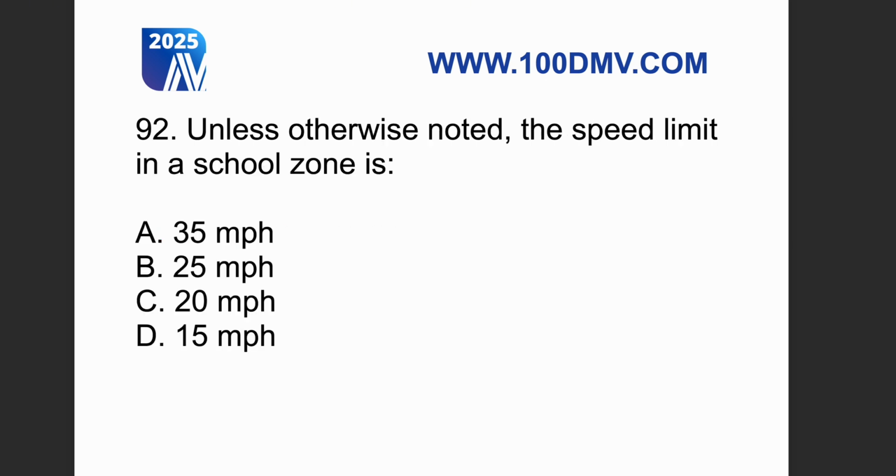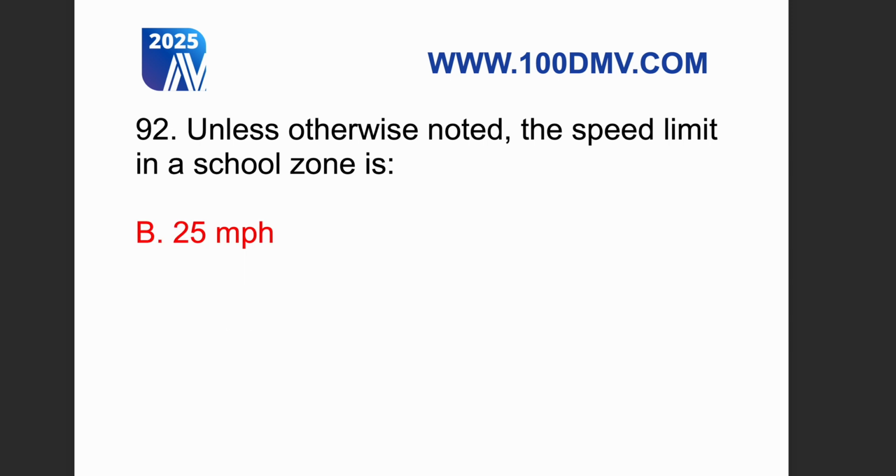92. Unless otherwise noted, the speed limit in a school zone is A. 35 miles per hour. B. 25 miles per hour. C. 20 miles per hour. D. 15 miles per hour. Correct answer, B. 25 miles per hour.